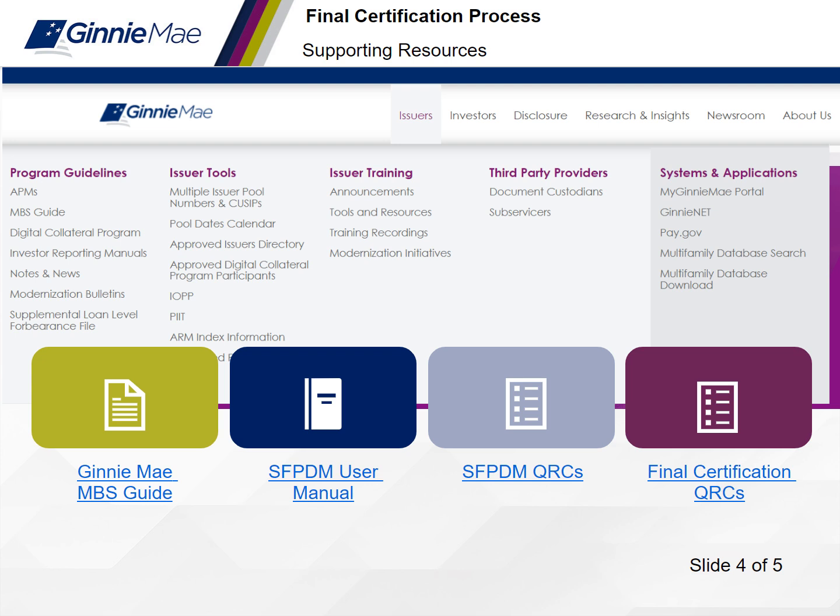On this screen, you'll see that we have links to the Ginnie Mae MBS Guide, as well as the SFPDM user manual and quick reference cards, and then a final certification quick reference card. You can find these resources on the SFPDM Modernization Initiatives page on GinnieMae.gov.